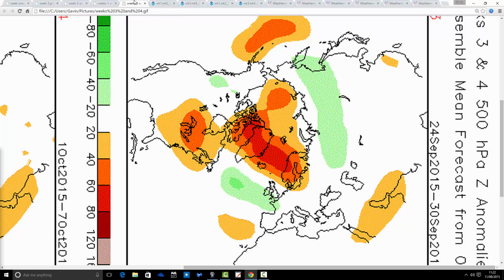And the next week stays quite unsettled as well. This is going from the 24th through to the 30th of September, so we go to the end of the month with this one. And it's still the broad pattern, really. We've got the above average heights, high pressure there, up to the north and the northeast country. That's quite extensive northern blocking.